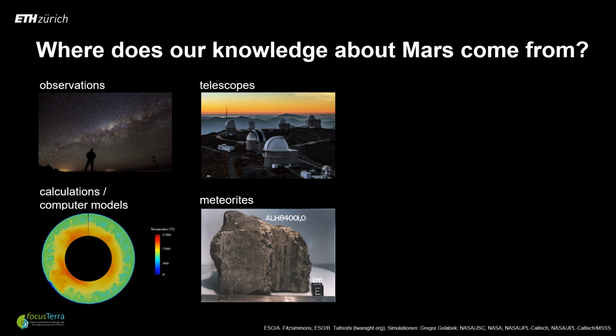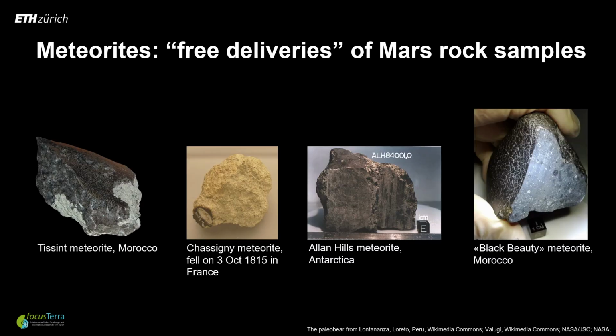Later, they may collide with Earth. That is, they may fall to the ground and be found as meteorites. You could call them free deliveries of Mars rock samples. To date, only about 215 Martian meteorites have been found on Earth. That's a very small number, considering that 50,000 meteorites have been found in total. Here are 4 examples of Martian meteorites. These specimens are particularly valuable for research.